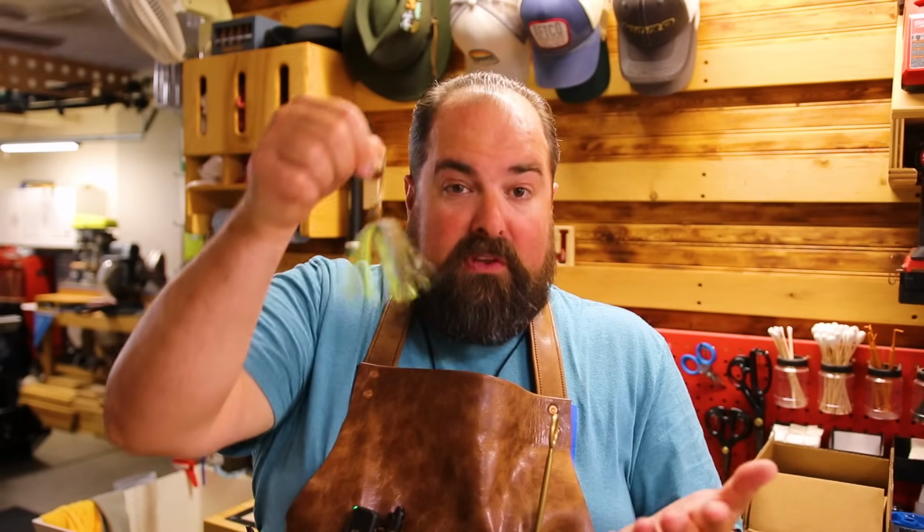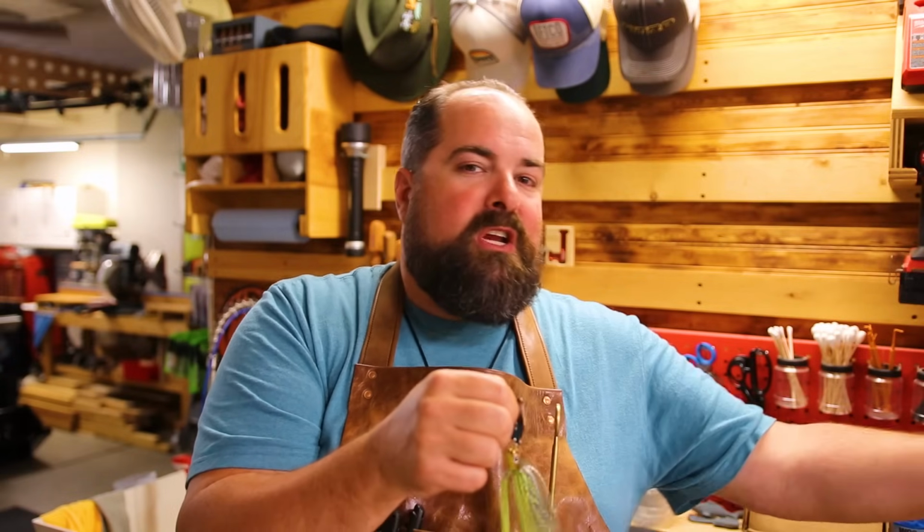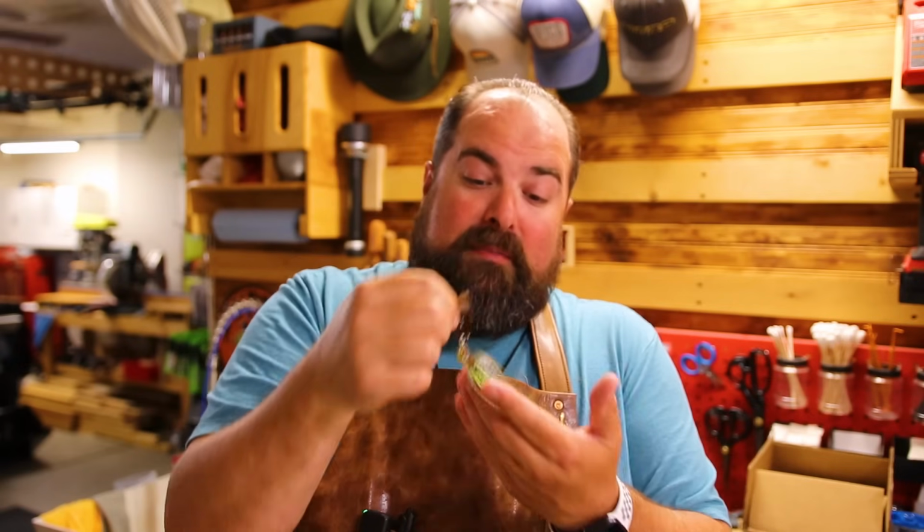I was out fishing with a Copperhead yesterday, and I'm telling you, it felt like I was pulling a buzz bait underwater. You could almost hear the sound vibrating through your rod. That's how loud and obnoxious this vibrating jig is.